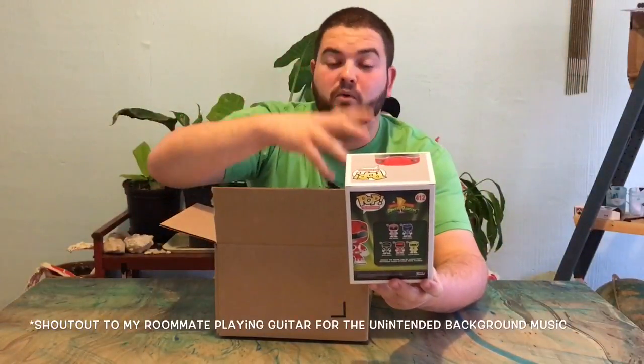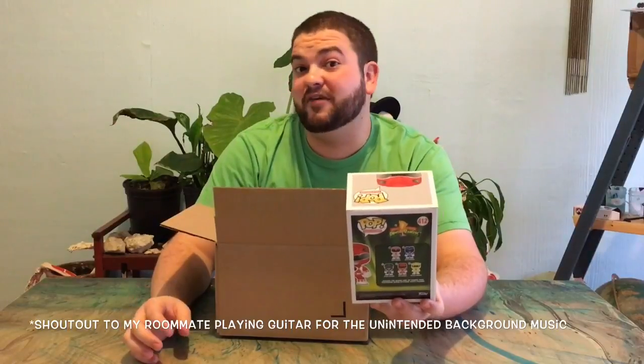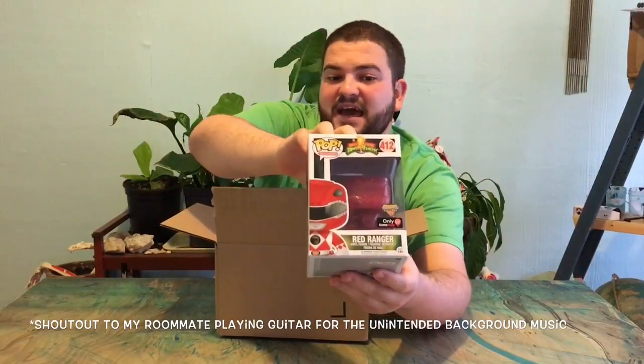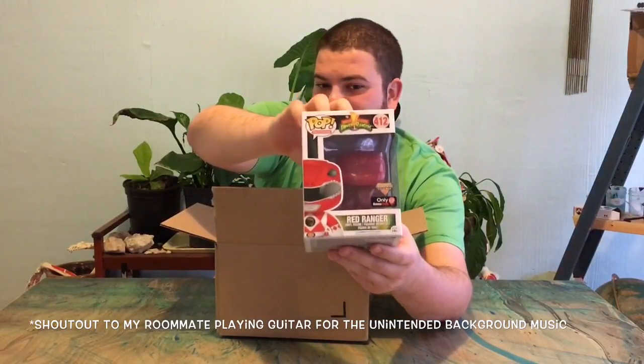You'll see that now. But the cool thing about these is that they are original molds from when the Power Rangers pop vinyls were first released. So for the Red Ranger, instead of him being in that action pose, which is the one that just came out recently, he's actually in his original pose.